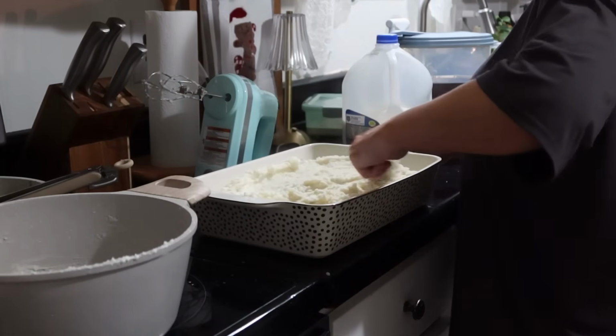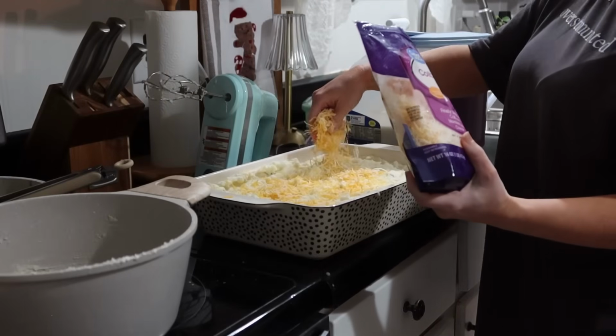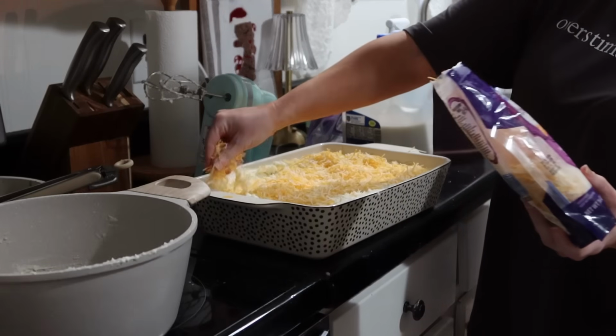If you wanted to make this easier, you could just do instant mashed potatoes or even pick up the Bob Evans mashed potatoes. I was tempted to do that, but I decided just to do my russet potatoes. But my kids pretty much devoured this entire dish.